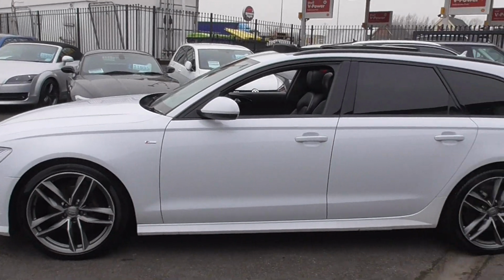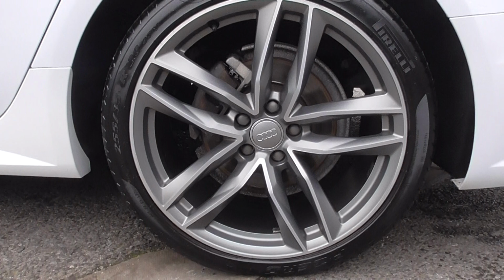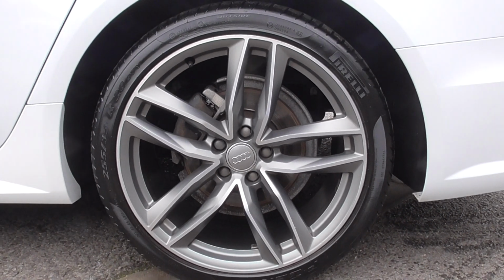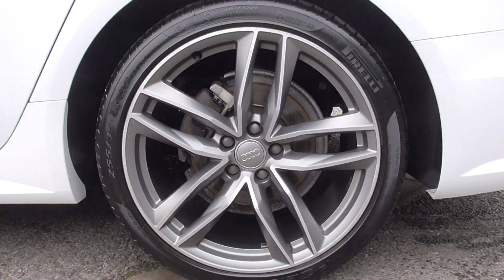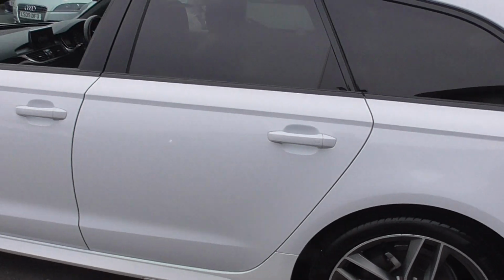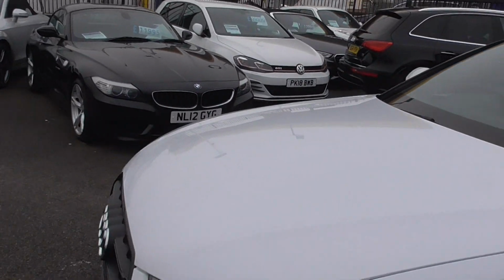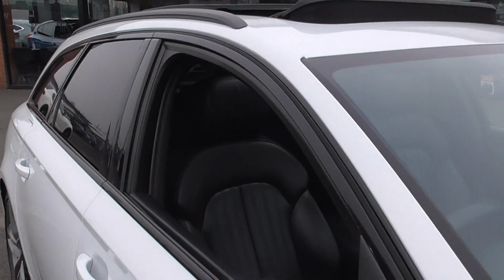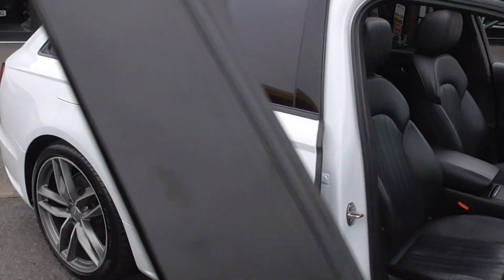So looking around the car, alloy wheels wise, we're riding on these lovely 20-inch 5 twin spoke alloys, diamond turned outer edge with the matte Daytona grey detailing within the centres. All four wheels, they're in nice order, riding on nice tyres. But then stepping through to the interior, you've got a full ebony black S-Line leather, so that's in nice order.